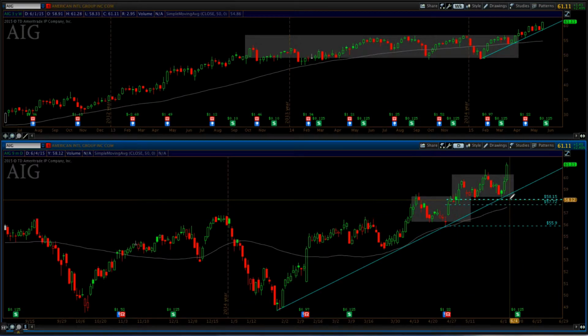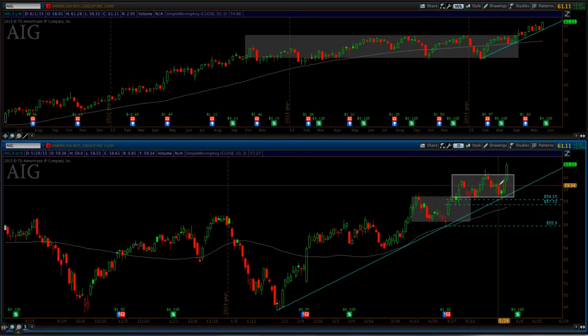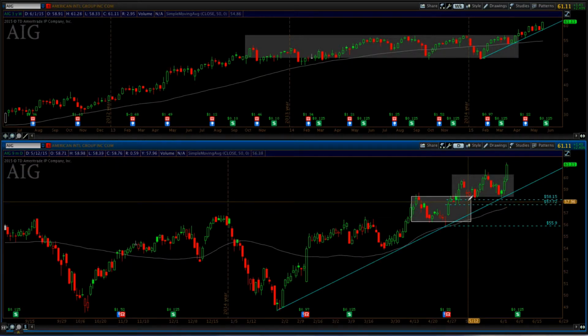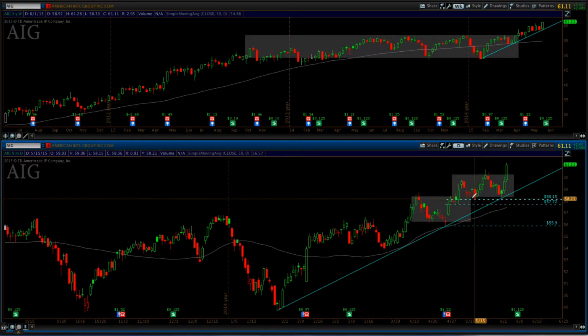If it was me, I am personally in AIG from when we originally announced the position, the entry on the 7th. Now that I'm adding to my position, I'm using 58.15 as my stop. So call it $58 is the stop in AIG, and that's as simple as it is. Breakout to new highs after a consolidation, put your stop at the lows, and what happens at that point? You break down below the lows of the consolidation, you break the trend line. I'm sorry, you don't break the 50-day, you break the trend line.